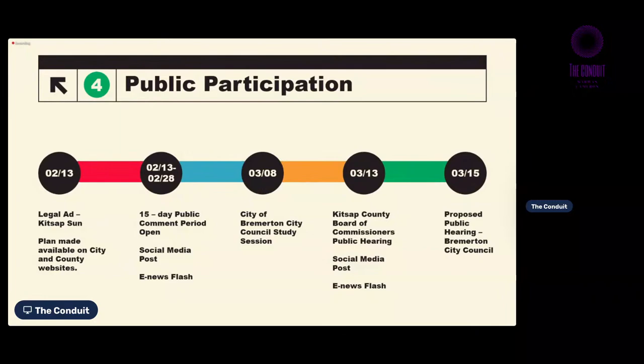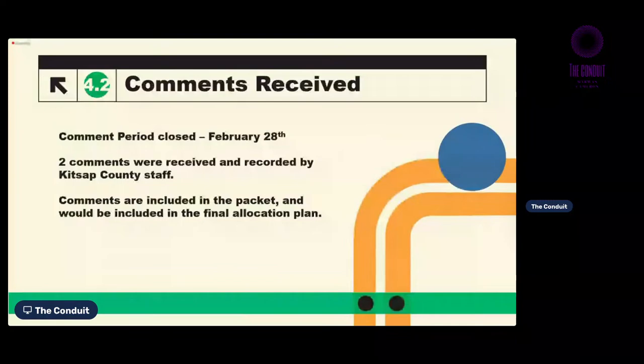During the comment period, we did receive two public comments collected by Kitsap County. Both comments are included in your packet. They both highlight the need for more affordable and stable living situations for folks who are homeless or at risk of homelessness.